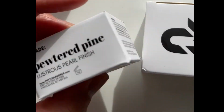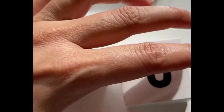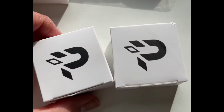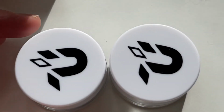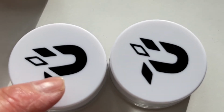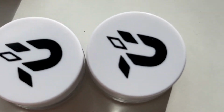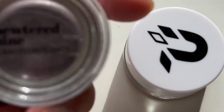And I do love these. These are up there with my favorite cream shadows. And yeah, let's check it out. Okay, here's the logo. And I remember being on a live with the creator, the founder of Phytosurgence, that the P is their logo, and these are supposed to be leaves. So really cool. I think he's really into plants.